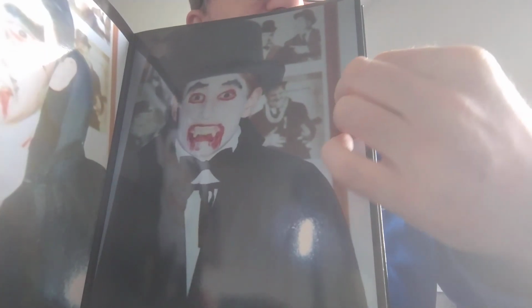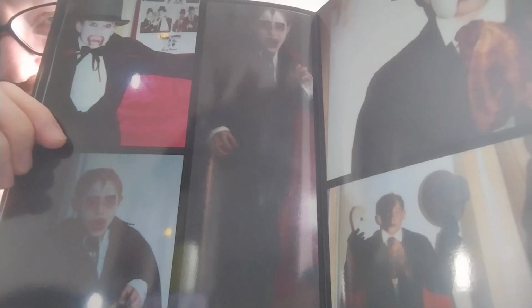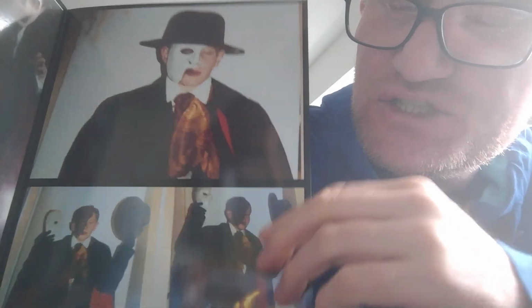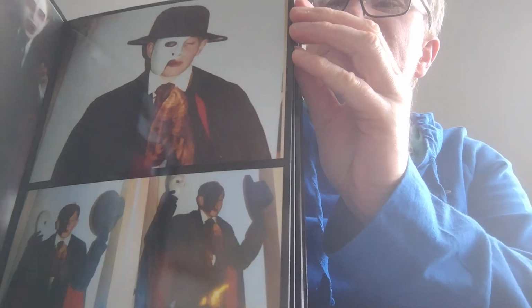This will probably be 1991, so I was probably about 12 there. And then just over the page, that's another style vampire, so this would be back in the 80s. So I was probably about 9 or 10 years old there. This one, Phantom of the Opera, that's around 1992. I love this mask that I had then from Phantom of the Opera. I did so many different sort of costume designs with it.